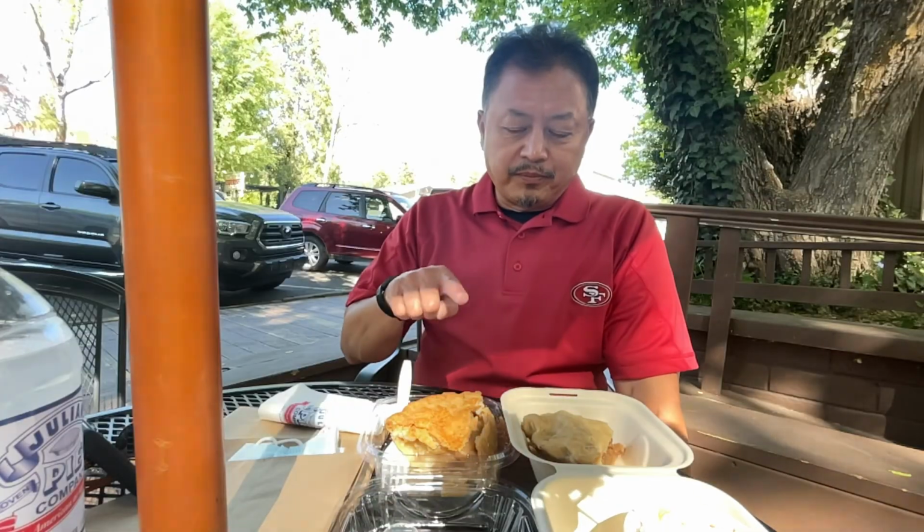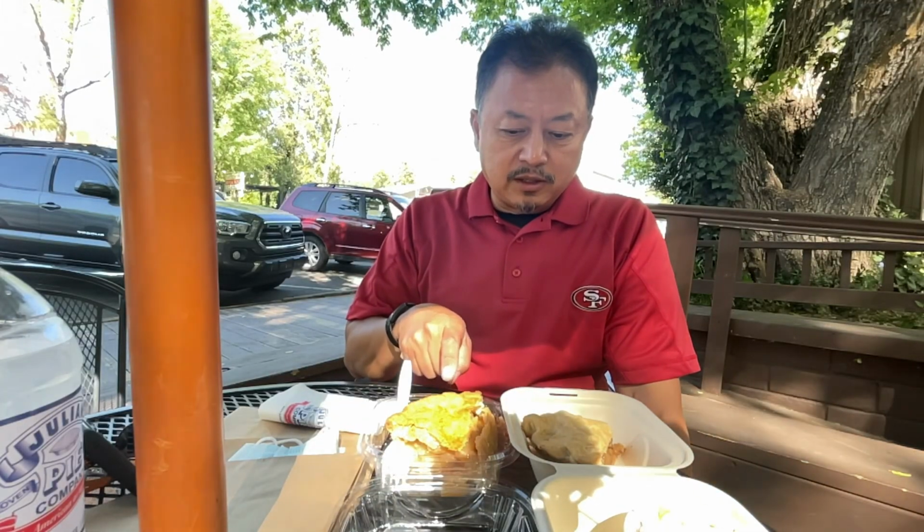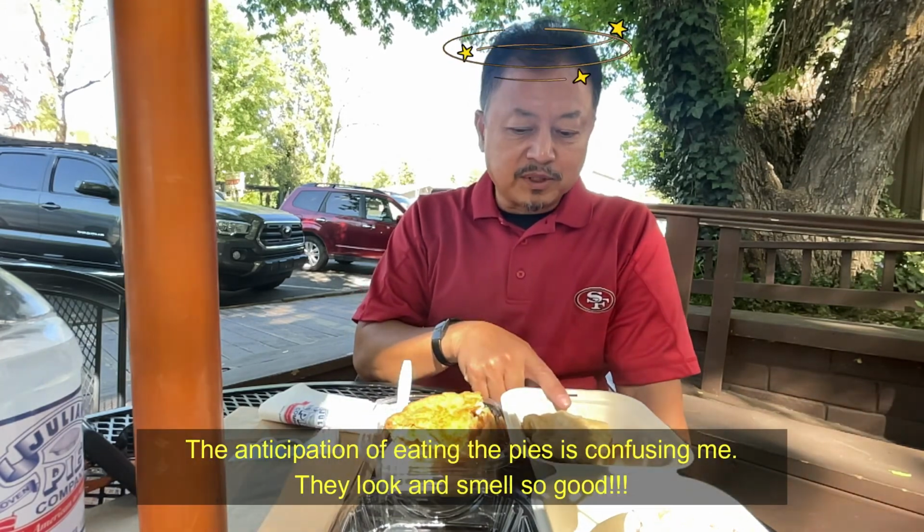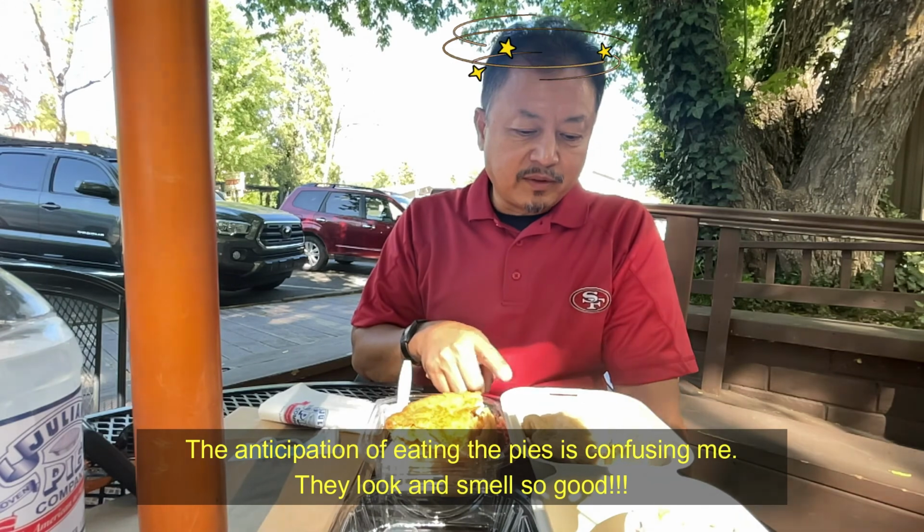Yep, so we're actually at the Julian Pie Company. We have both Mom's and the Julian Pie Company. This one here is Mom's apple pie. No, this one is Mom's. I'm sorry, this one is Mom's and this one is Julian Pie Company. Okay. They didn't have the original. Which one is that one? The original apple pie. They didn't have the original.